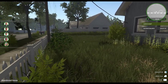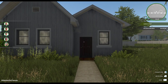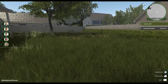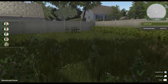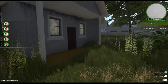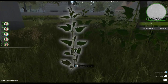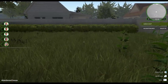Okay, so here we go. Our first house. How exciting. Let's take a look at the outside first. I like the trees. Very nice that it has trees. It's got quite the yard. Got a little bit of a back patio. I like that. It's got lots of weeds. We'll have to get rid of those. Yes, nice big trees. I like that.